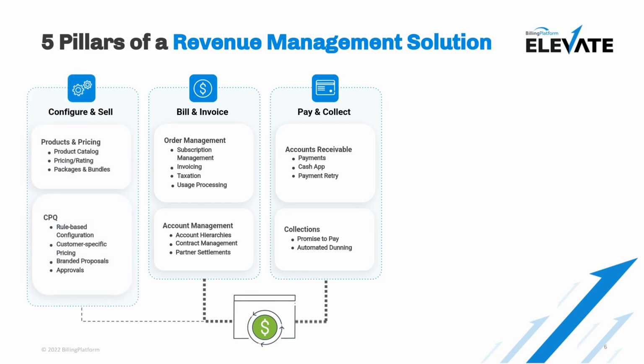But before you can bill and invoice a customer, you really need a solid way to manage the products and services you're selling. To do that well, you need a product catalog that can hold all that data and allow you to apply pricing and rating to your products and be able to create packages and bundles. Then you need your sales team to be able to configure, price, and quote those products to prospects. With rules-based configuration, your sales team can propose only valid combinations of products and services. They can also define customer-specific pricing, and if necessary, send that off for internal approvals before generating a quote. The CPQ functionality is strongest when the approvals process is fully automated, both internally and for your prospects.